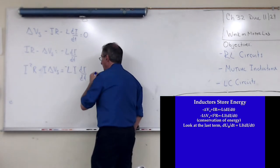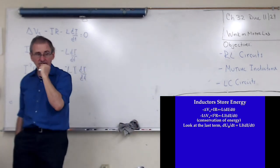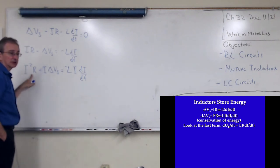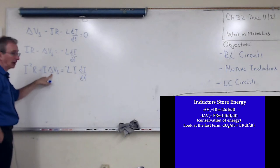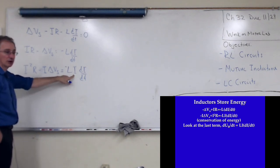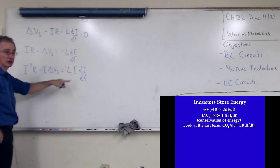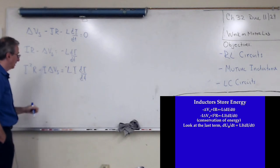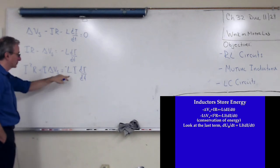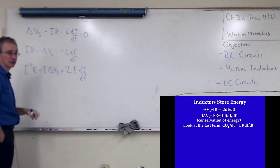What is this last term? This is the energy that's lost by the system. This is the work that's done by the power supply. They're not equal to each other, so some energy has to be stored. This is the energy that's stored. This is the work done by the power supply, by the external source. Some of it's lost, some of it's stored in the circuit, in the field.